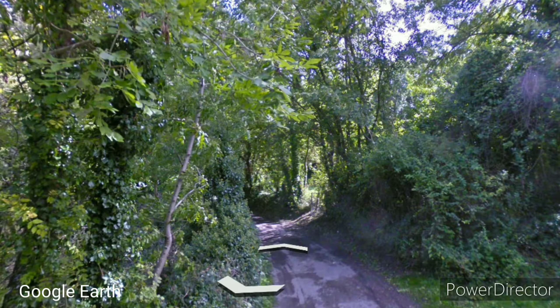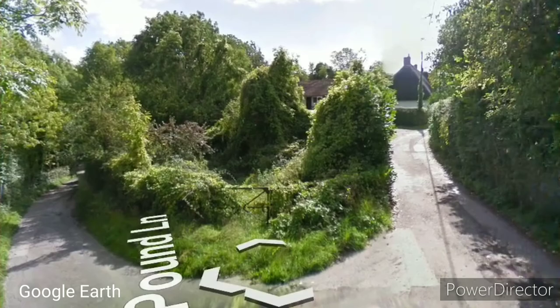At one point, this was blocked and no longer used as a lane, and the whole area became covered in primroses. And as children, my father and his friends used to go and collect primroses and take them to the lady who was in charge of decorating the church, and she'd give them a few pence for the primroses. Back to the beginning of Pound Lane and looking up Back Lane.